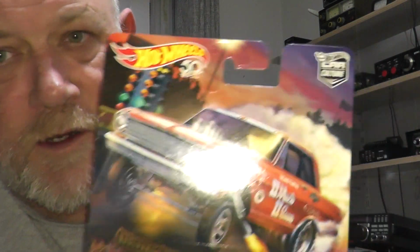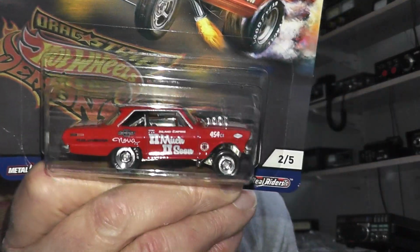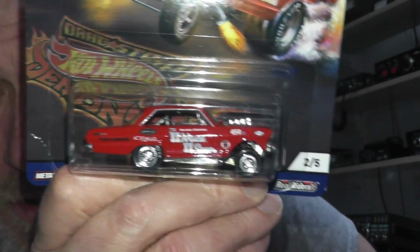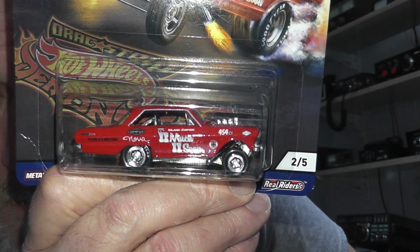The next one, and number 2 of the set of 5, is this 63 Nova. Again, look at the card art. That's awesome. And again, look at the car, which is the more important bit. And this is styled like the old match race cars from back in the 60s there.